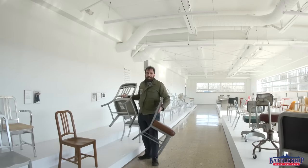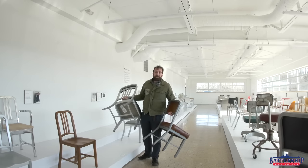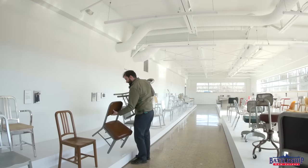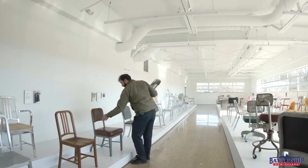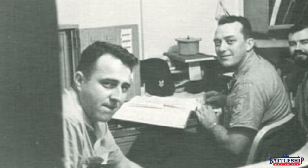Now, I should mention that we got explicit permission to come into their museum and touch their artifacts. Do not do this and touch stuff when you go and visit museums. Battleship New Jersey, like I said earlier, had about 400 chairs on her. She's only got about 100 on board today. And that is largely because these things last forever.